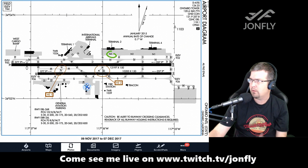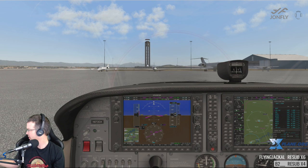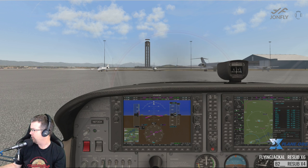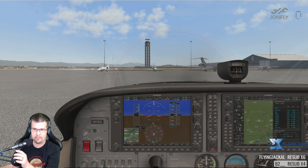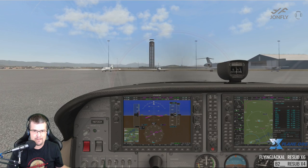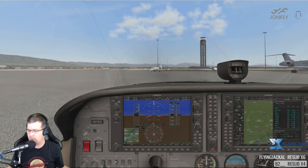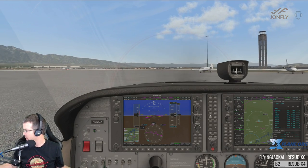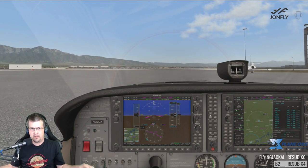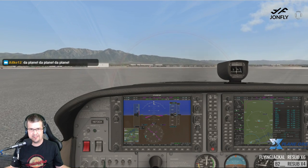All right, let's go back over here to the plane. Ontario ground, November 572 Delta X-ray, near Sierra 4, taxi with Foxtrot. Taxi light coming on. 572 Delta X-ray, Ontario ground, runway 26 left, taxi via Sierra and Whiskey. 26 left via Sierra Whiskey, 572 Delta X-ray. I didn't write that one down, Max. Nice party.